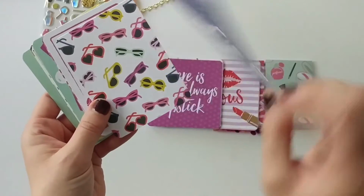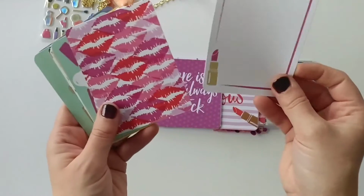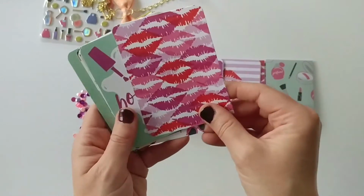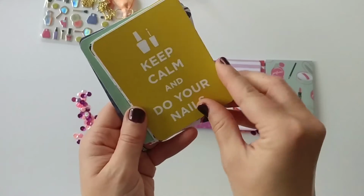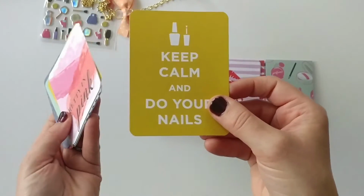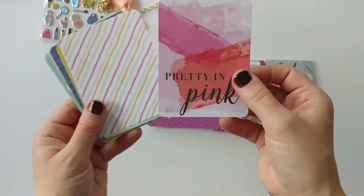These are like little Project Life cards now. And this is so, I don't know why I didn't even ever think about this. This is so cute and so helpful. And you could make ephemera out of this. You could, again, if you do Project Life and you have a Project Life album, you could do this.